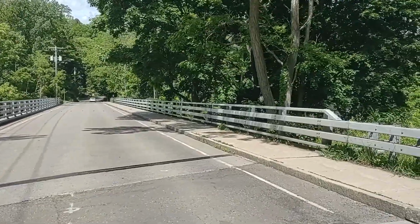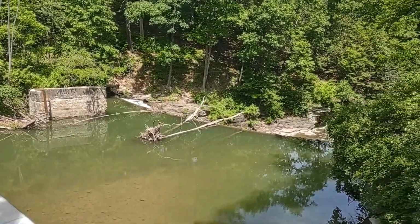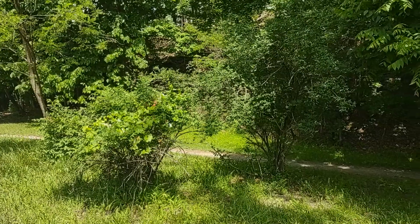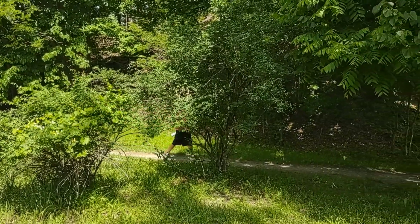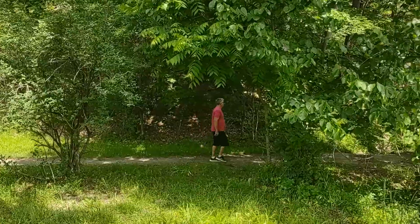Parked along 6 Mile Creek, and we're gonna go check out Wells Falls. It's been a long time since we've been there, but I think it's a pretty cool place. I love how this area has so many easily accessible waterfalls. This is a perfect example.